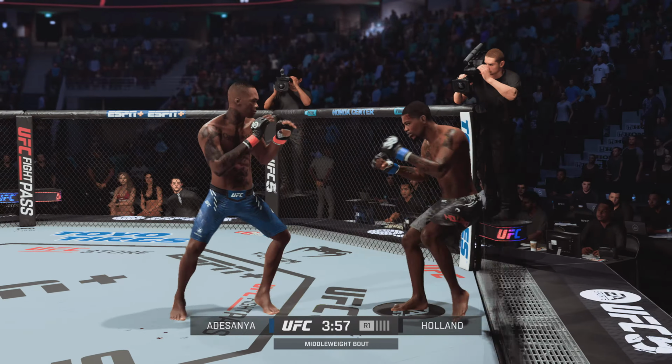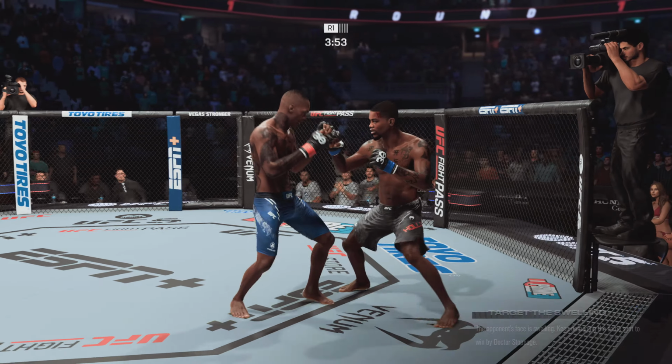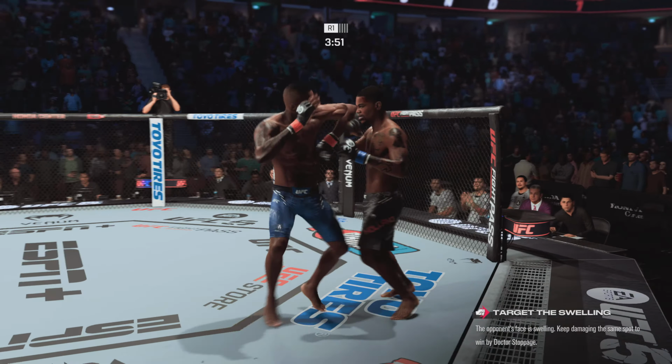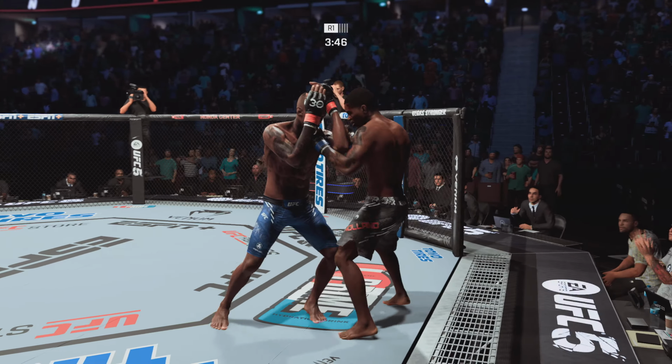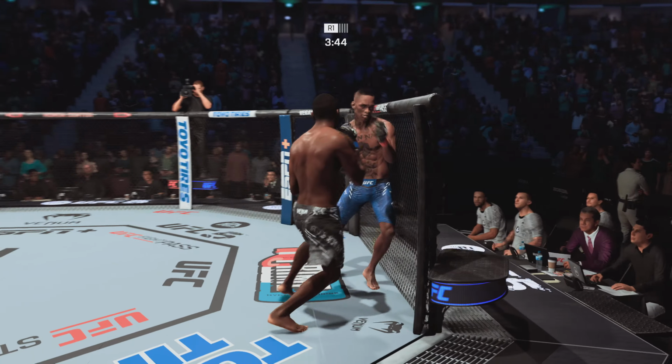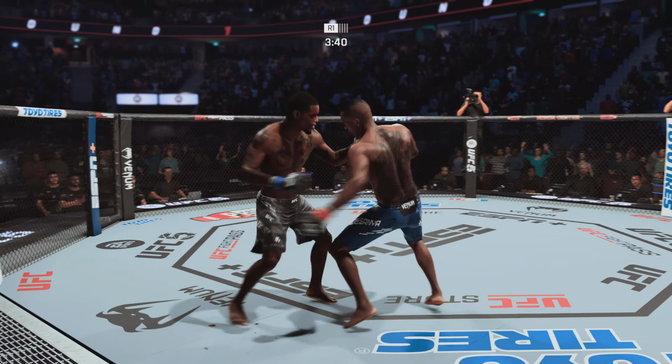To the feet now. Oh, big knee to the body. How'd he get that one home? Oh, nice elbow. All right, so look at that. A cut has been opened around that eye area. He's taking shots over and over again to that area, and now he's dealing with a cut. Oh, left hook to the head is blocked.